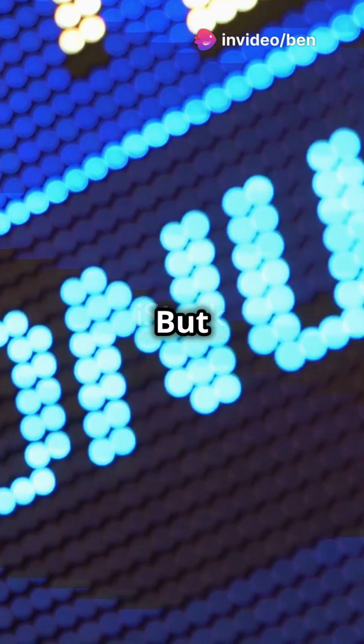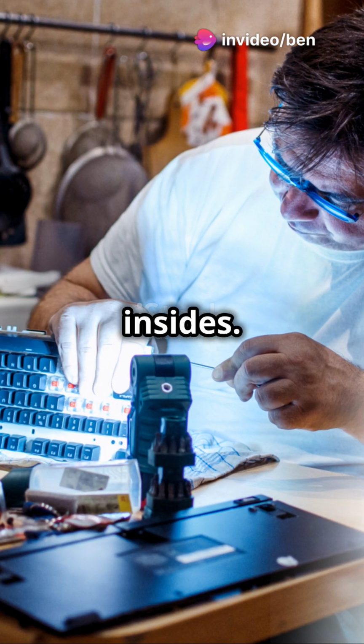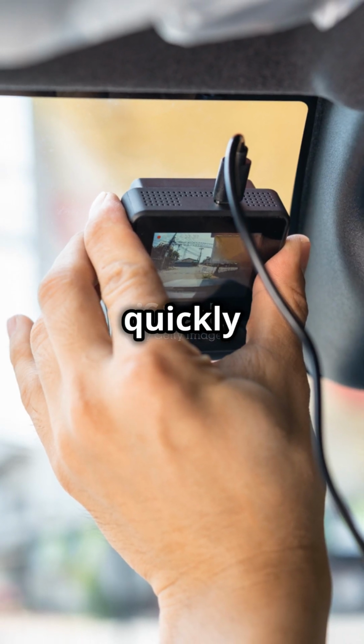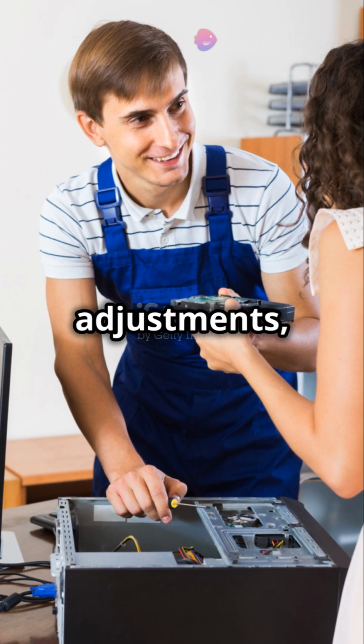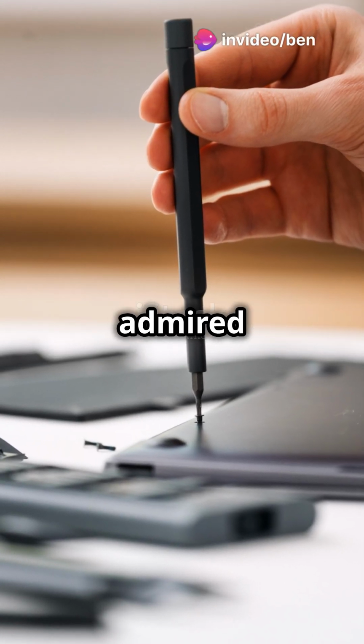It was like magic, but then, clunk, a tiny clamp fell onto the computer's insides. "Oops!" Adrian exclaimed. "That could have been a disaster!" He quickly fixed it, and George handed him a screwdriver to help. After some final adjustments, the Sorak was back together. Adrian stepped back and admired their work.